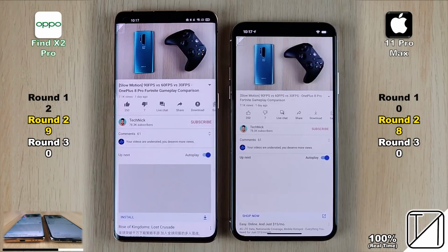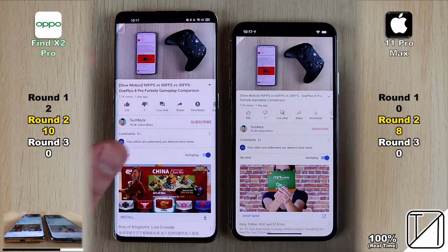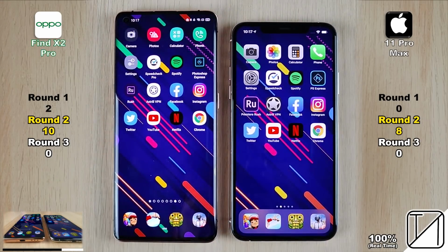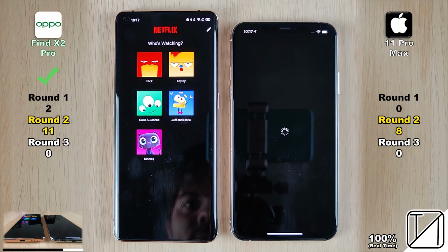Going into a video, the Oppo Find X2 Pro plays it quicker and loads the entire screen quicker than the iPhone 11 Pro Max, giving it its first double-digit point there, now with 10 points as opposed to 8 on the 11 Pro Max. Bear in mind that the Oppo Find X2 Pro is actually a tad more expensive in most countries than the 11 Pro Max for the same 256 gig variant.